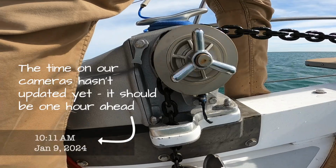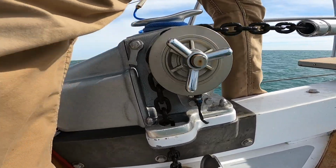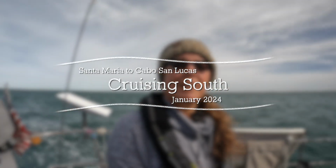All right, anchor is up. We just pulled up out of Santa Maria. There's actually a pretty ripping current, I think. It's really hard to keep it into the wind where we want it to be, and right now we're even kind of fishing back and forth on our course.